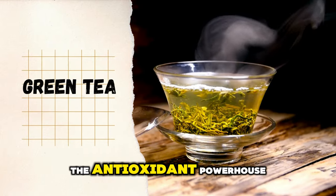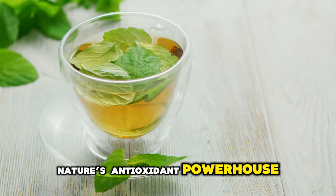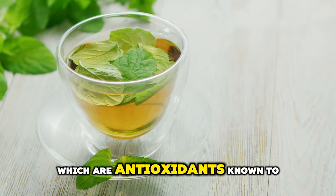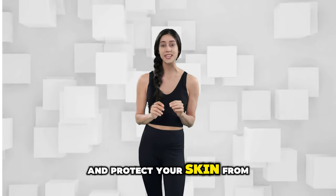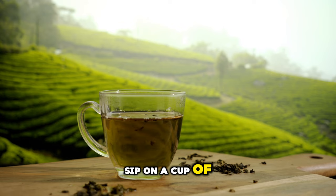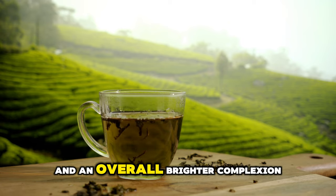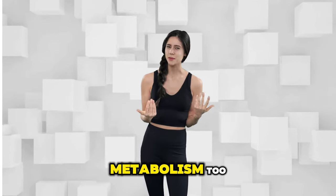1. Green tea, the antioxidant powerhouse. First up, we have green tea, nature's antioxidant powerhouse. This drink is packed with catechins, which are antioxidants known to reduce inflammation and protect your skin from damage caused by free radicals. Sip on a cup of green tea daily, and you might notice fewer breakouts and an overall brighter complexion. Plus, it's great for your metabolism too.